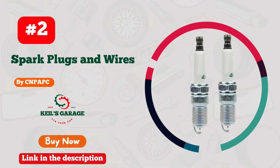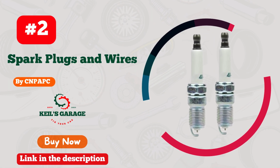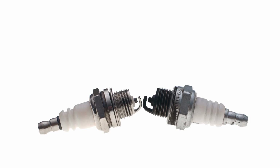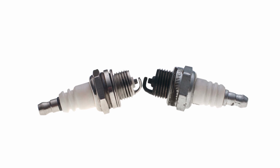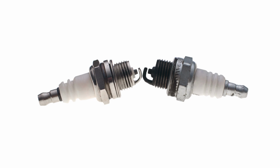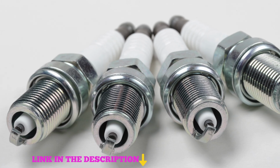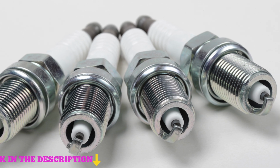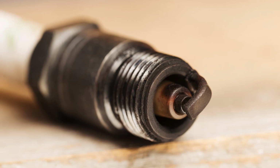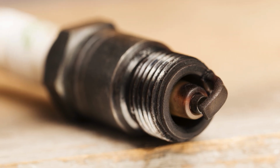Number 2. Compact 5.3 Spark Plug, the ultimate solution for optimal engine performance. Crafted with precision engineering, this spark plug ensures efficient ignition, maximizing fuel economy and engine power. Its advanced design promotes longevity, reducing the need for frequent replacements.